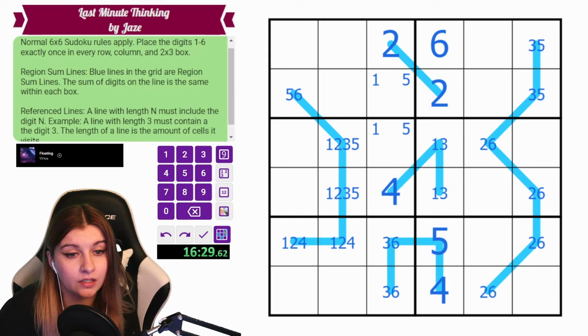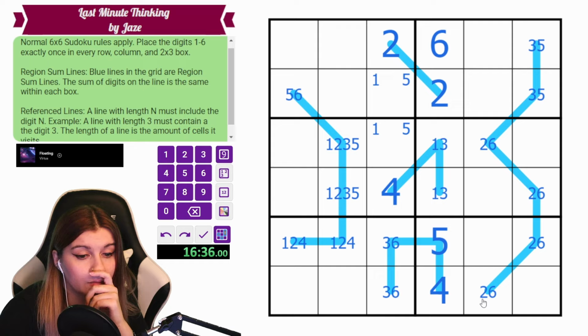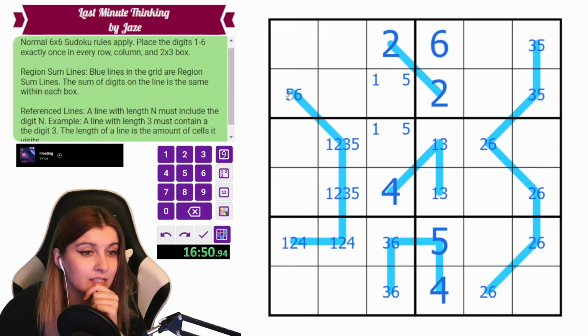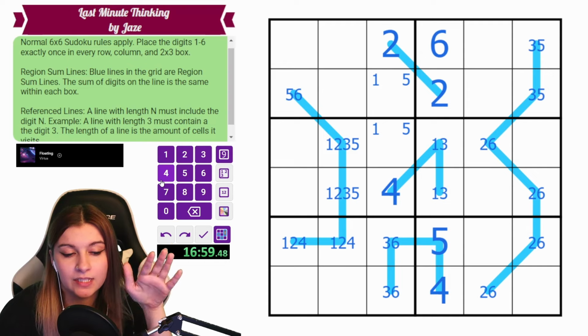So we could do 6, 2, but it would have to be 2, 6, 2, 6. So if this is 2, this is 6, then this would have to be 3, this would have to be 6. And this would have to be 1, 4, making this 2, 3, making this a 5, which would mean 5 cannot go here. So that would not work. That makes sense. Does that make sense?